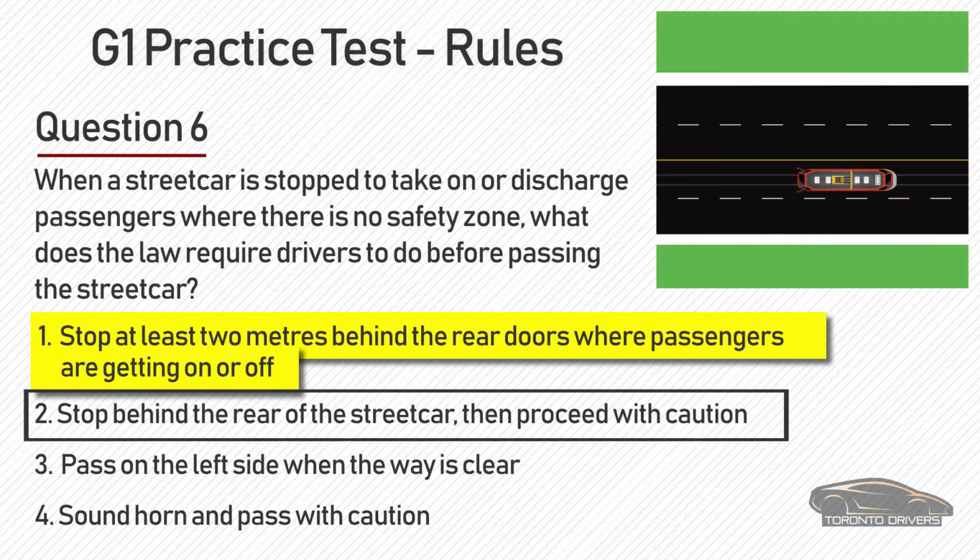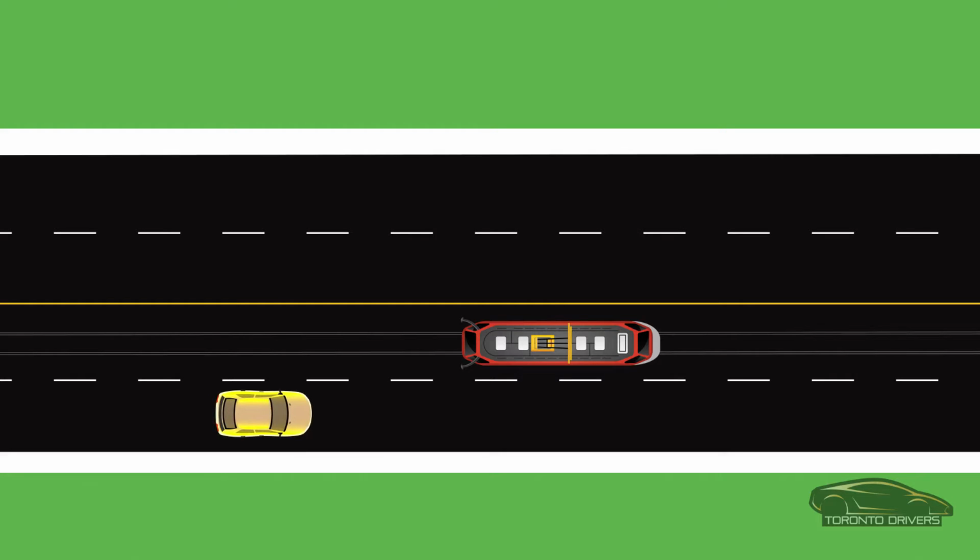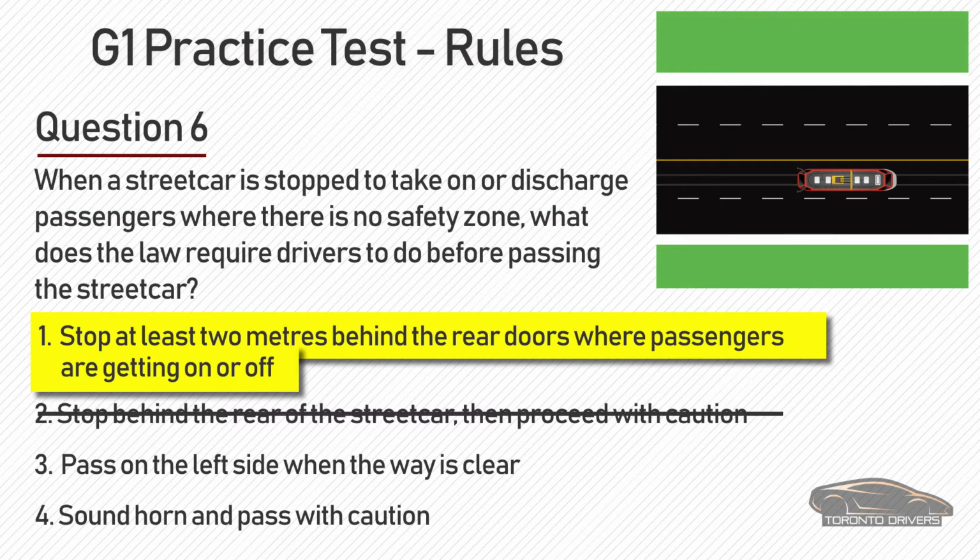This one says stop behind the rear of the streetcar, then proceed with caution. The stopping part is good, but proceeding with caution while the passengers are still getting on or off is not a good idea. What if there's a child or a kid that starts running in front of the oncoming vehicles? So for that reason, this option is out.